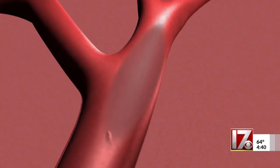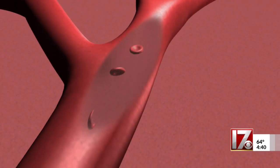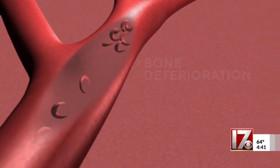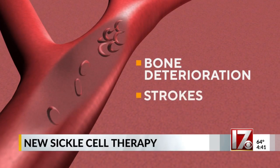Pain from sickle cell can occur anywhere blood circulates. That's because red blood cells, normally donut-shaped, bend into inflexible sickle shapes, causing them to pile up inside blood vessels and prevent the normal delivery of oxygen throughout the body. Complications include bone deterioration, strokes, and organ failure.